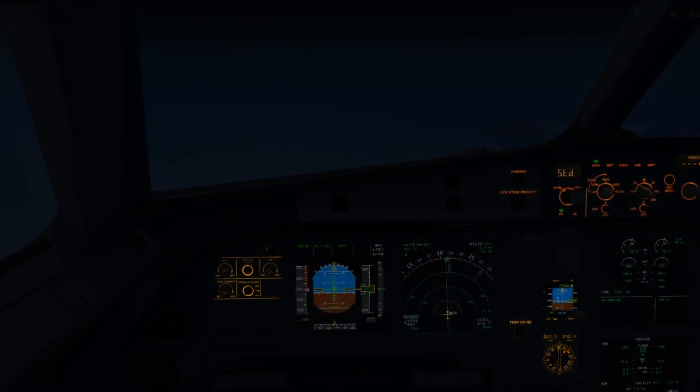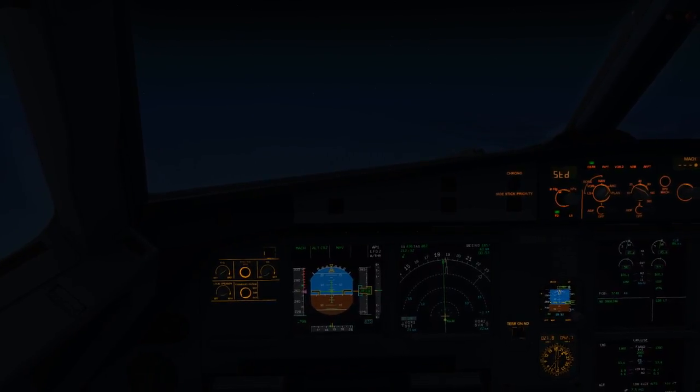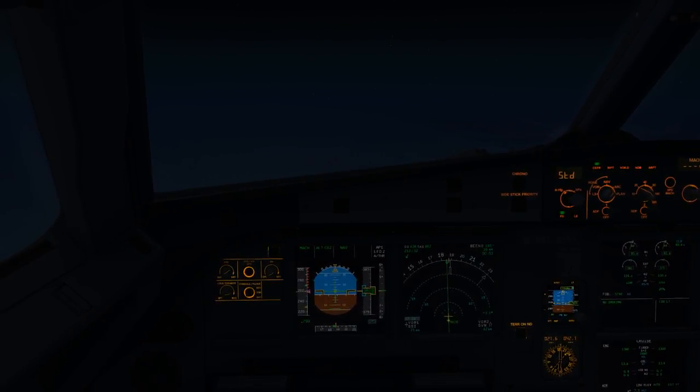Southwest 1763, radar contact, altitude passing, climbing 32,000. Southwest 1763, roger, climb maintain flight level 360, direct Cross City, that's CTY. 360 and direct Cross City.